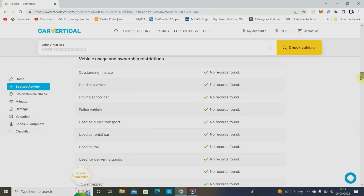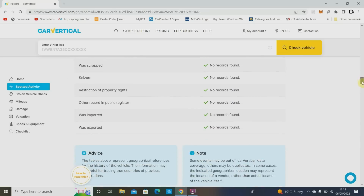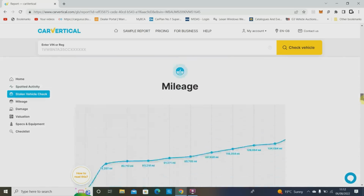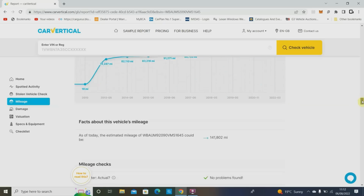It goes through here, confirms no outstanding finance, never been a driving school car, never used as a taxi, never been seized, hasn't been imported. Checked in multiple countries for it being stolen. Mileage wise, we get this nice graph that tells us that this has been a consistently used vehicle. It's put decent miles on each year and it's consistent right the way through. For me, that's a sign of being quite a reliable car, because if you've got big dips, you know that the vehicle's been off the road for a period of time, and you want to go and have a look at what's been going on with it.